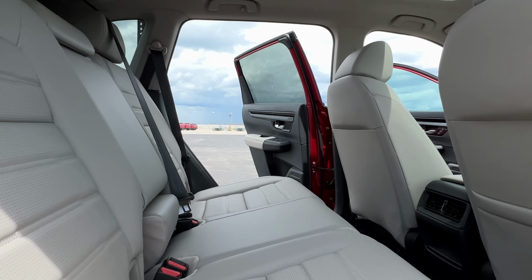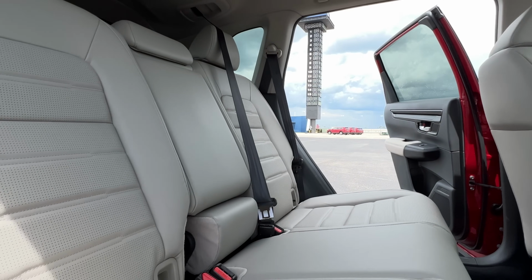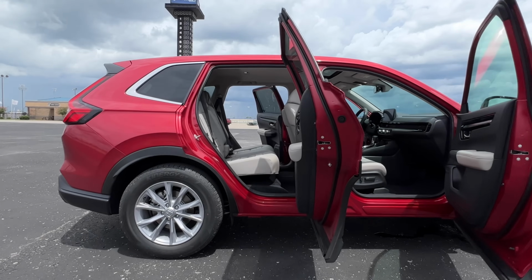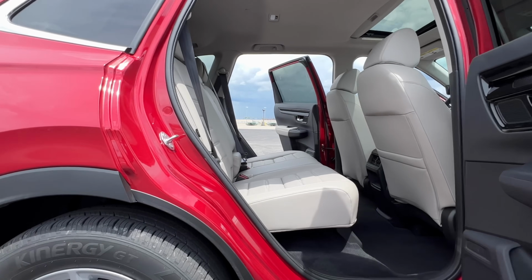All right, now, since this is an SUV, most of you will be concerned with the interior space, rear legroom, cargo capacity, so let's check that out first. But before we get inside, I want to point out one of my favorite things about the CRV. This SUV is one of the few out there where the rear doors open out quite far, almost at a 90-degree angle. And that's very useful for parents putting in a car seat or taking their child in and out. Believe me, I know, it's very useful.